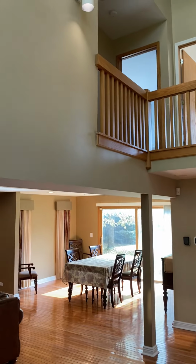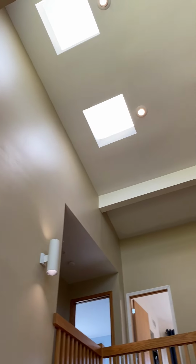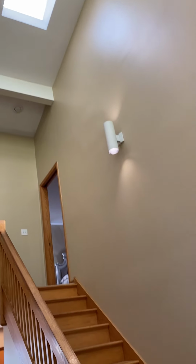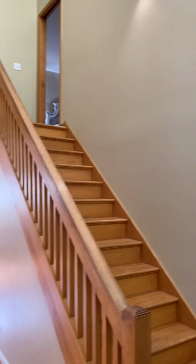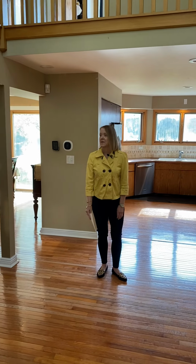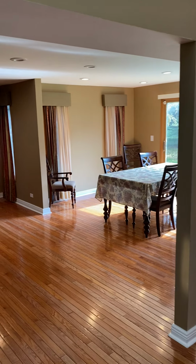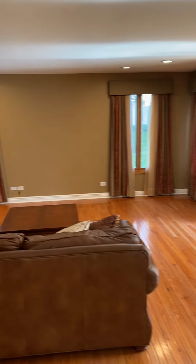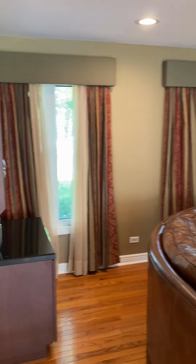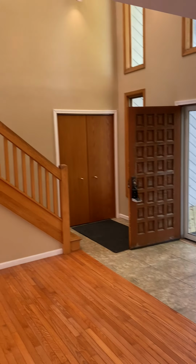Look at how open this is. The high ceilings. It's got a good contemporary vibe. There's hardwood flooring all the way throughout the first floor here. You'll notice the nice big open dining area and living room. There are 2 sets of patio doors, one out the dining room and one out the family room, that we'll be showing you.